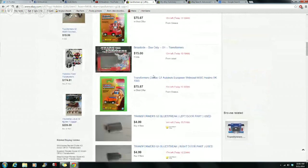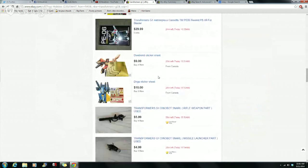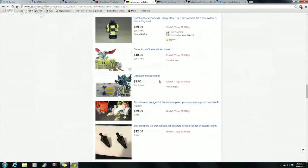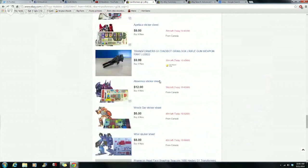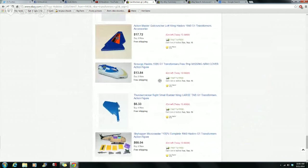Astro Train. I'm just gonna scroll quickly, and you tell me. What is this dude? Oh, Happy Meal. Yeah. Gotta love the McDonald's Transformers. So a lot of repro labels on here, or stickers. All right, so let's get to Scourge here.